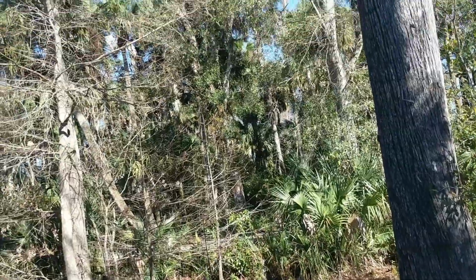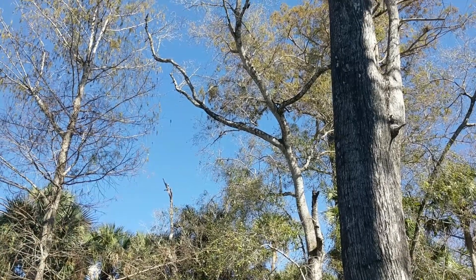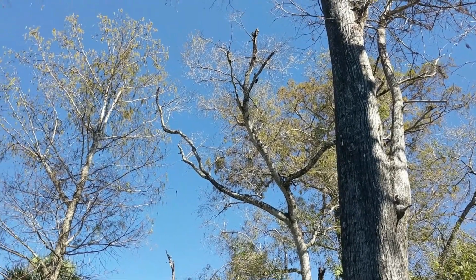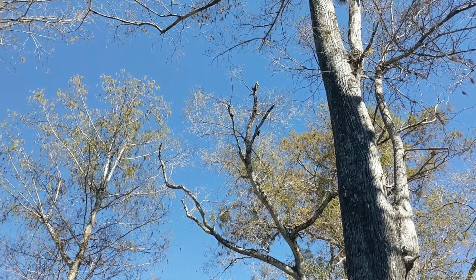Now, like I said before, there's a lot of different animals that like to hang out in these cypress swamps. Some of them are on the ground, some of them are in the water, and some of them are in the trees. Let's take a quick look at this guy. So if we follow this tree here, it forks. You're going to take a right at the fork, and you're going to reach another fork. At that fork, you're going to make a left, and you're going to follow the main trunk all the way to the middle of the screen. You see that movement there?